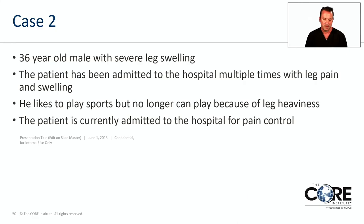He's a young guy. He likes to play sports, but no longer can play them because his legs were so heavy and he had so much swelling and so much pain. It was torturing him. So he gets admitted to the hospital because he's in pain, really, more than anything.